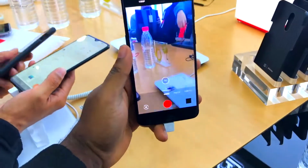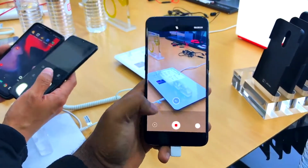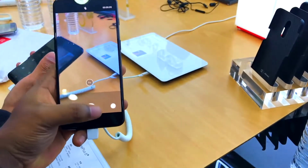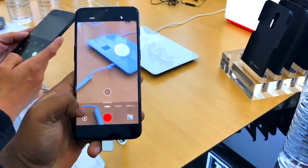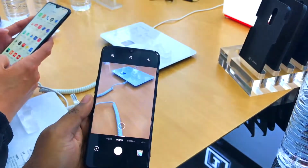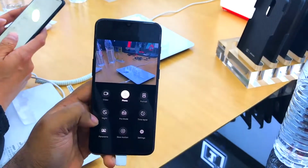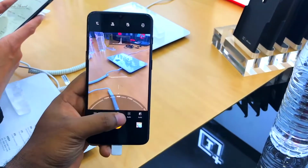Now let's check its camera. OnePlus included 2 rear cameras, one is 16 megapixel, another one is 20 megapixel. There is also a front facing camera which is 16 megapixel. They improved their vibration reduction system so you can get very stable video footage with this camera. The camera performs very well and OnePlus also included built-in manual control for their camera.